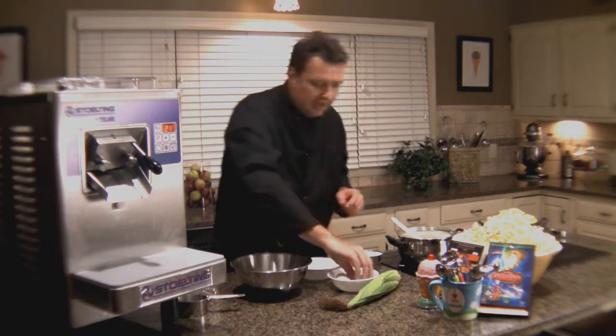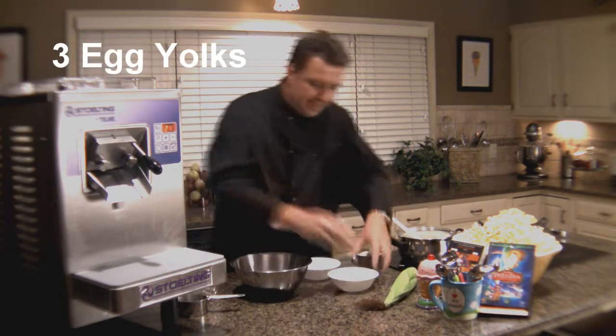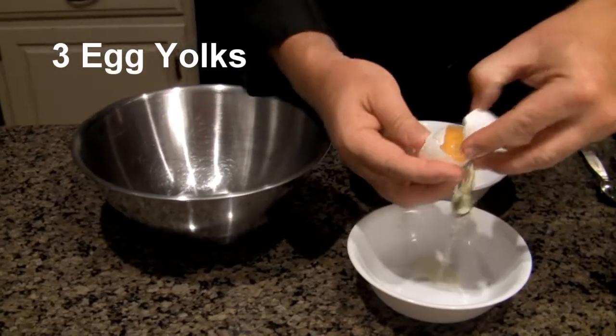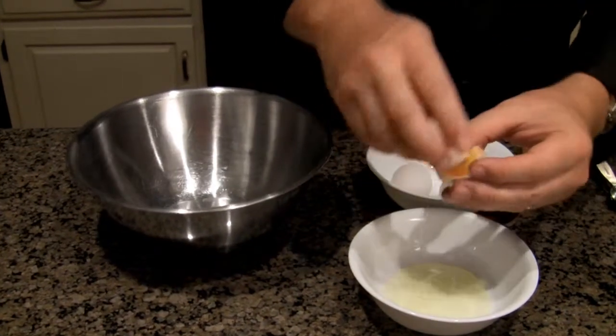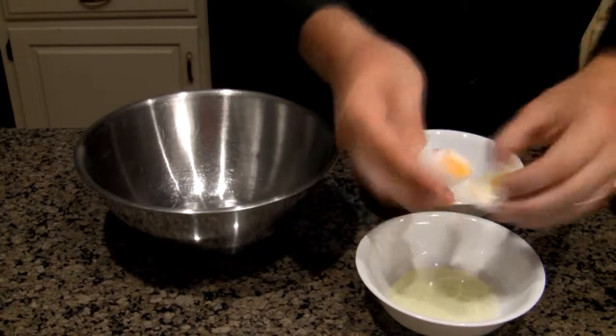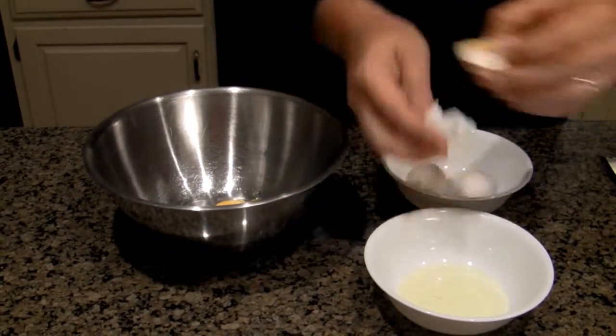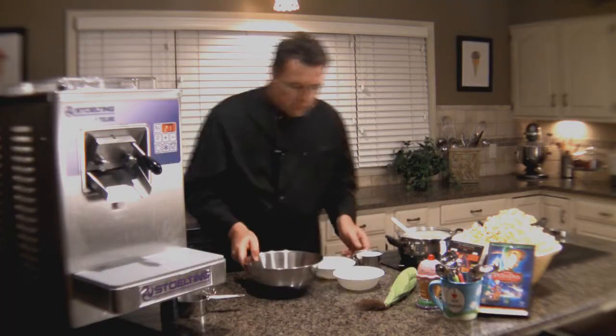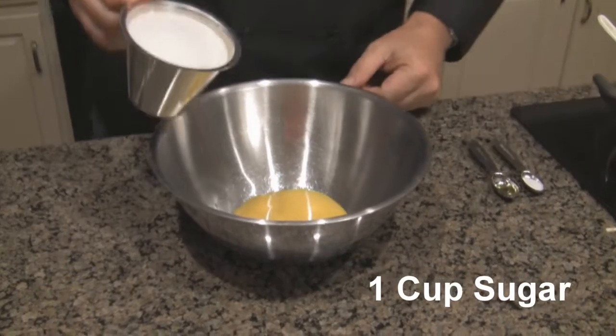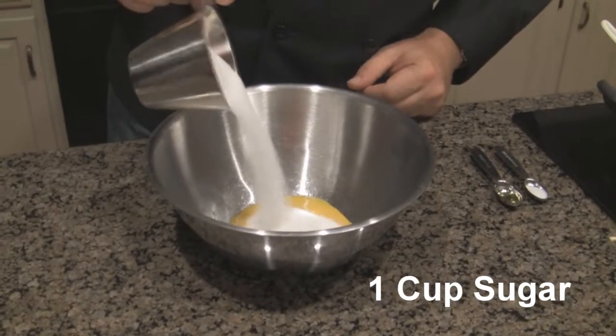We're going to move over to here and we're going to take the yolks of 3 eggs. Now again, this makes up a very similar base to ones that we've done previously, and the eggs will help emulsify or actually keep the ice cream nice and smooth. So we'll take 3 yolks, drop them in there. So what we're going to do is take those 3 egg yolks and we're going to add 1 cup of sugar. Pop that in there.